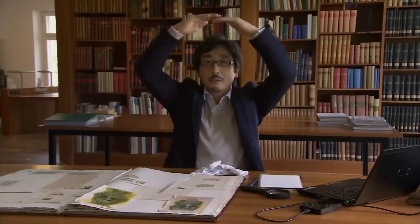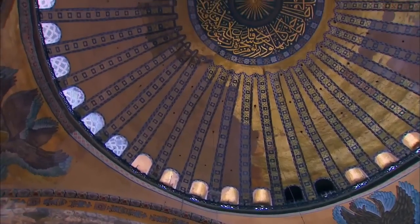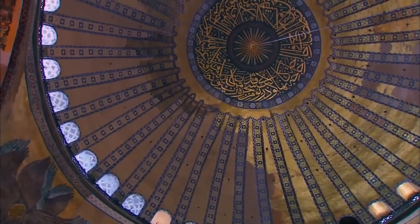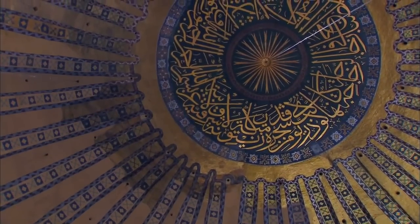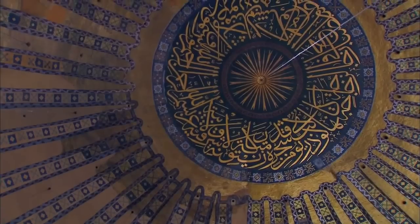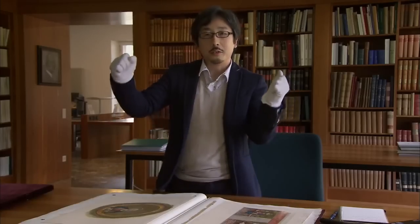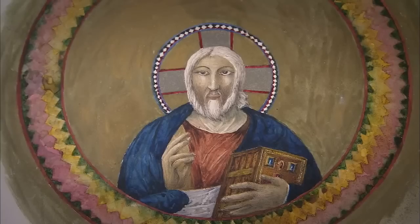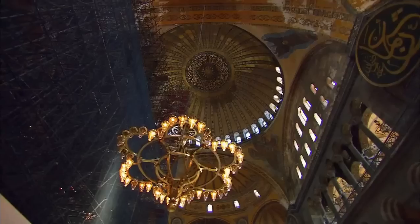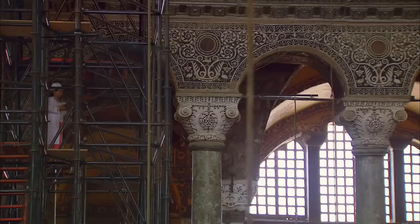A very plausible hypothesis is that there is a large depiction of the face of Jesus Christ at the top of Hagia Sophia's immense dome. But there's a problem. Currently, it's covered by plaster and by Quranic verses. But one day, with our scanner, we would like to discover this image. This is my dream.